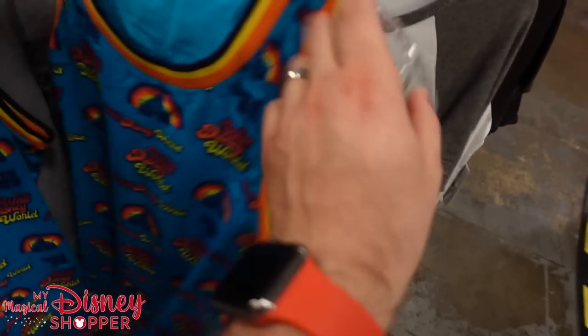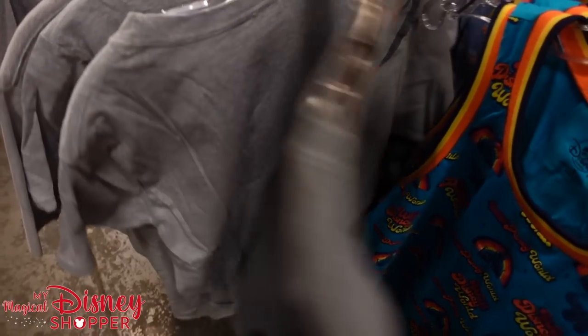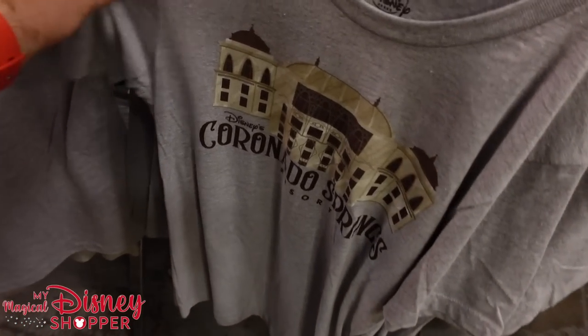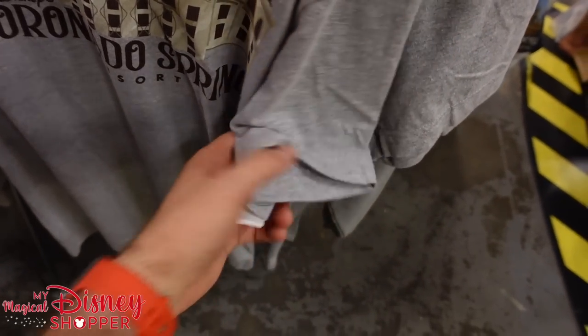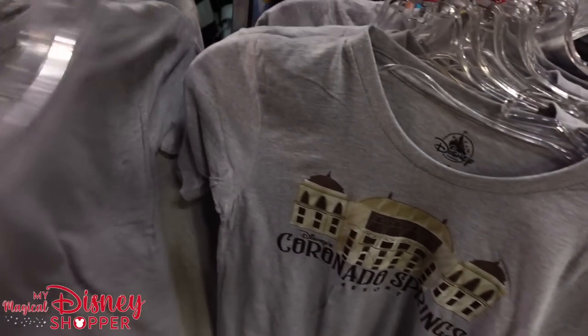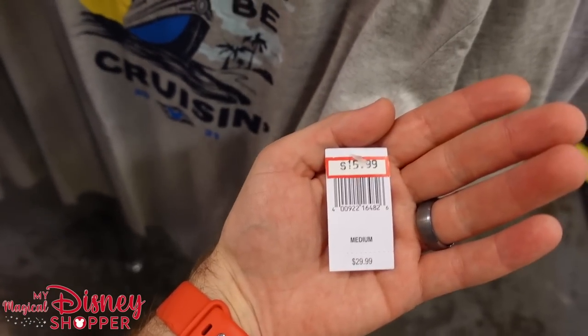It was $40. There's that tank top again. And then this mini top here is $19.99. More Walt Disney World shirts. A Coronado Springs t-shirt, cool to see that. And that is $10.99. Those are available in smalls only. And a medium I'll Be Cruising from 2021 for $15.99.